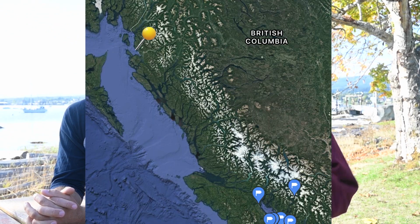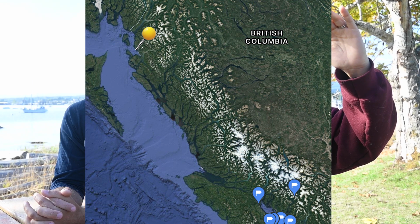So our plan is to hopefully get to Prince Rupert, which is kind of the most northern city before you hit the coastal Alaska region. And we're going to hopefully work for the winter there, save up some more money, and then keep cruising. Cruise that area, hopefully keep cruising north into Alaska. We'll see how it goes.